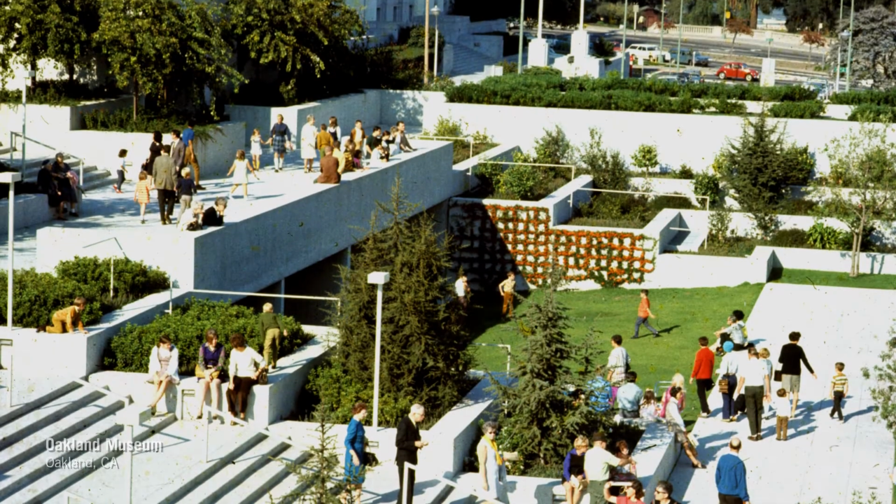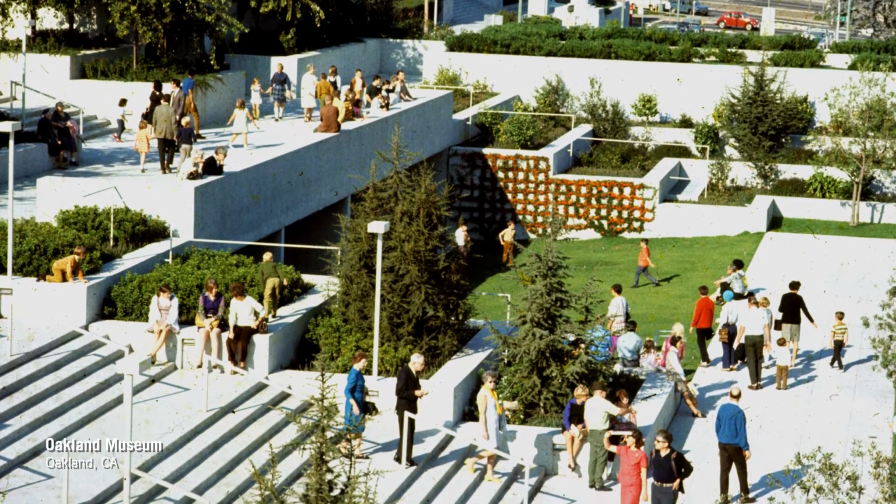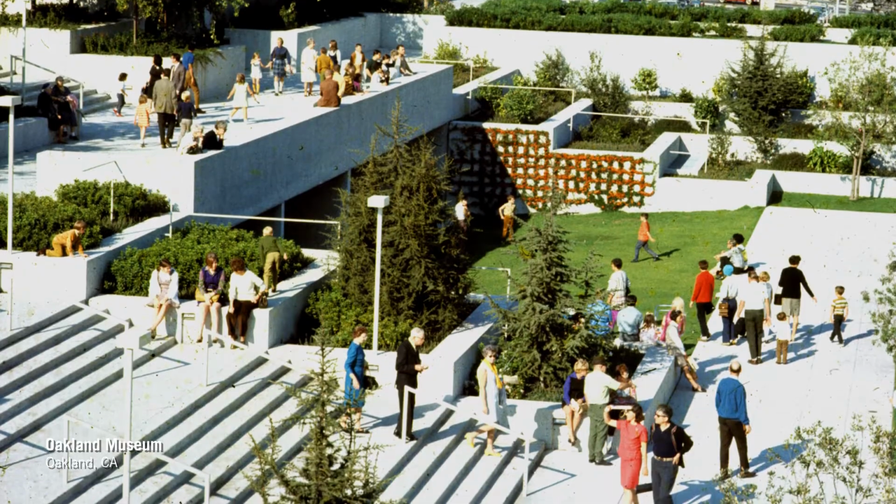When I was first hired by Dan Kiley, Phil Shipman said to me, we have this roof garden that has to be designed. And that was early 1963. So I think the Oakland Museum might have been in the office maybe for a couple of months by that time. The design of the Oakland Museum was kind of a unique thing because it was something that hadn't been done before. There were no large-scale roof gardens done anywhere in the country.